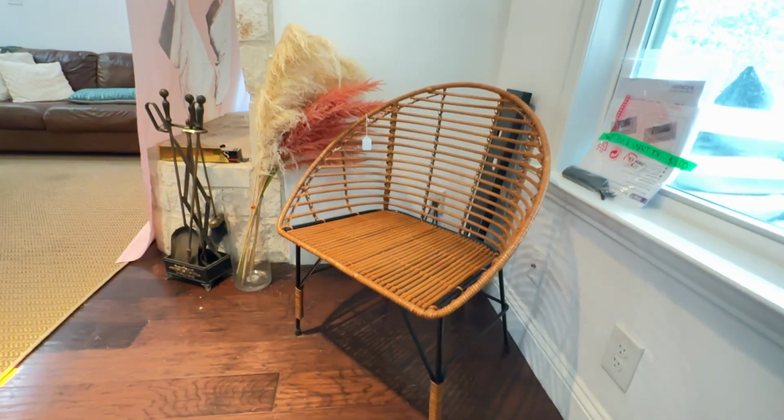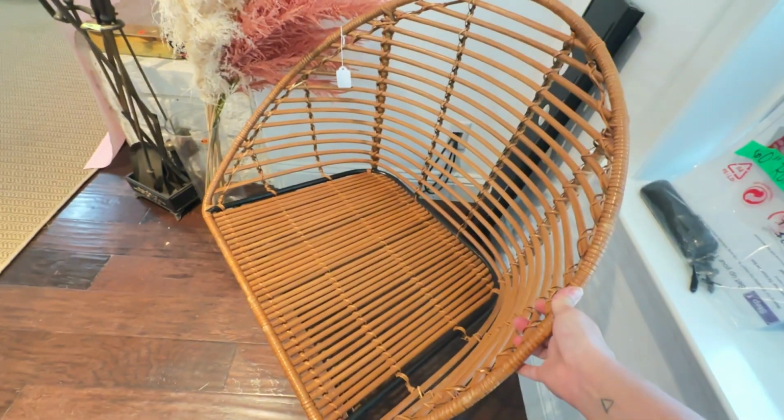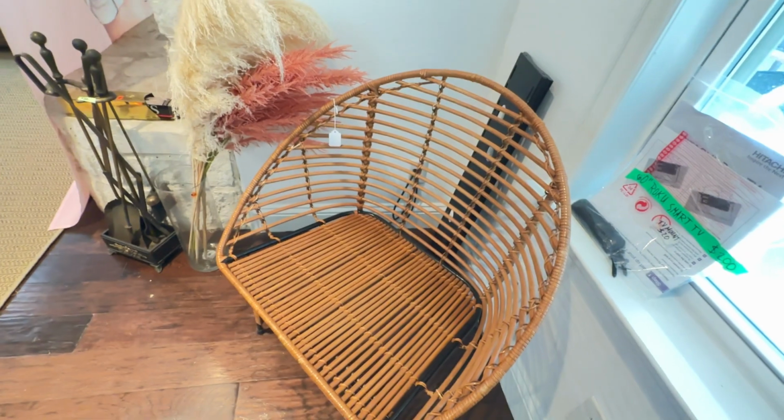This is $30. Let's put some weight to it.